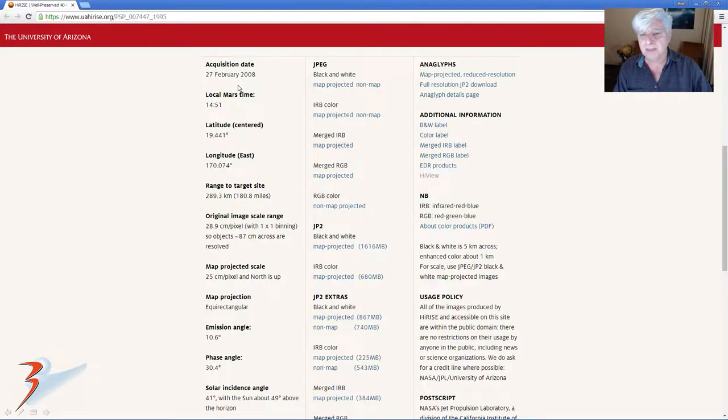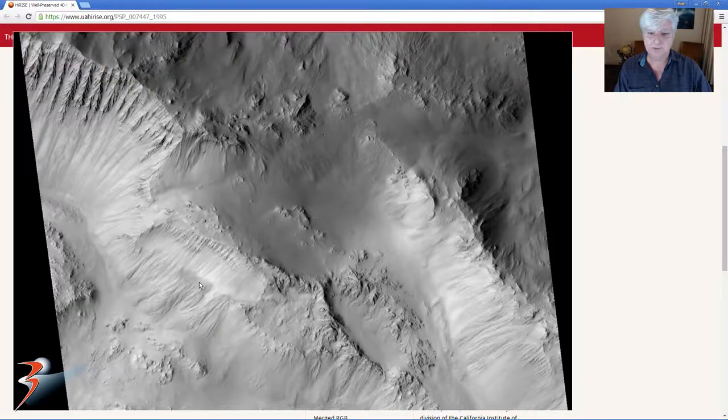And just to quickly do a brief overview, the photograph was taken on the 27th of February 2008. Very high resolution, 1x1 binning, 25 centimeters per pixel. So the smaller objects I'll be showing you guys range between 3 meters and 10 meters across. And I'll be showing you cropped images from the JP2 black and white map projected file, 1.6 gigabytes, but well worth a download, guys. So this is the area from the low res JPEG.